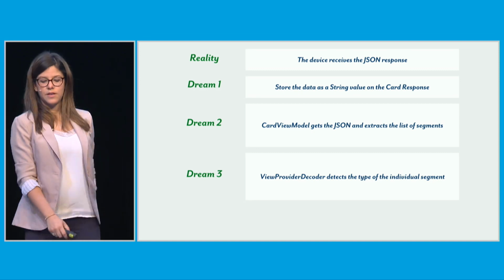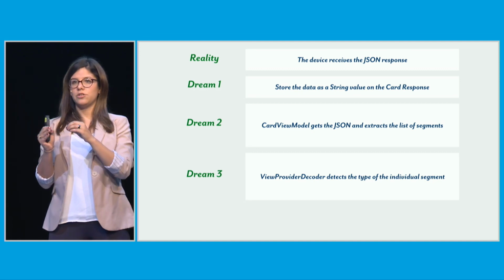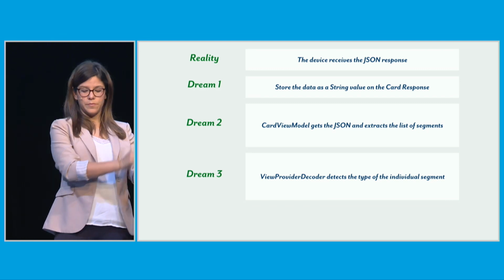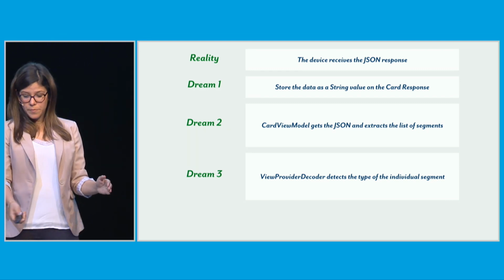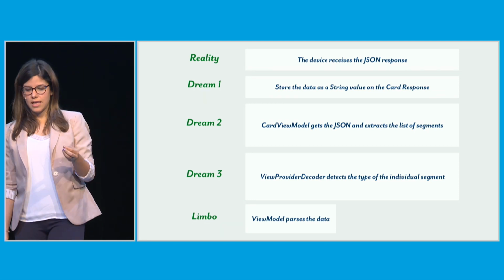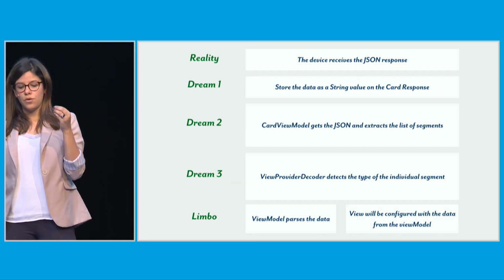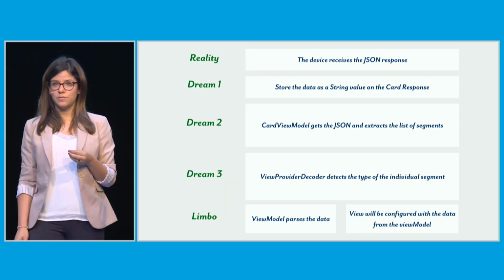One more, the view provider decoder detects the type of individual segments and passes that information to its correct view provider decoder. And now when we get to the limbo, the view model parses the data, and then, last but not least, the view will be configured with the data from the view model.